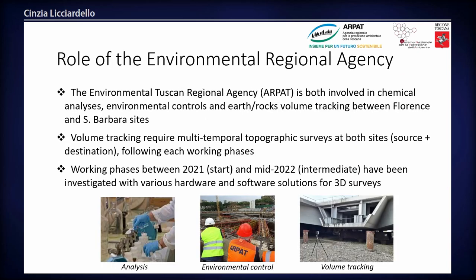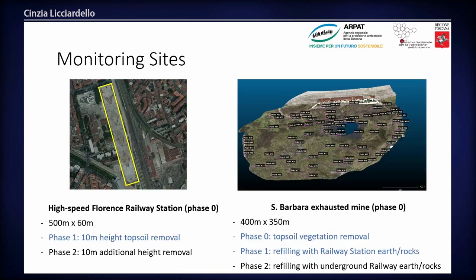And the roles of the environmental regional agency are various, since we are in charge of analysis of earth rock samples. We are also in charge of a generic environmental control, mainly on underwater pollutions. And last but not least, we have to deal with the earth rocks volume tracking between the two sites, since we had to prove that no other earth rocks would be disposed at the final site without proper authorization.